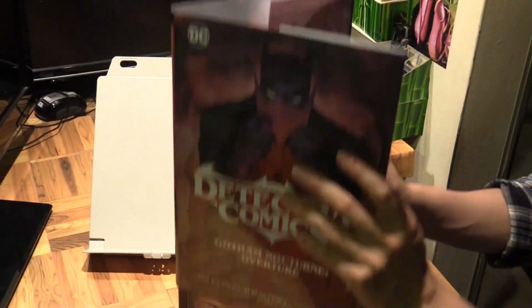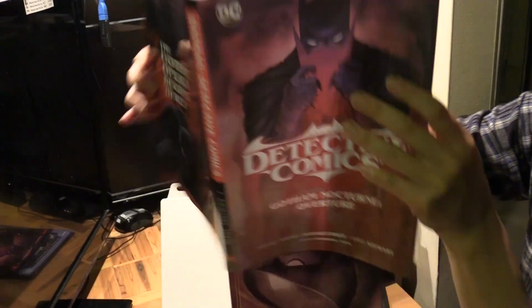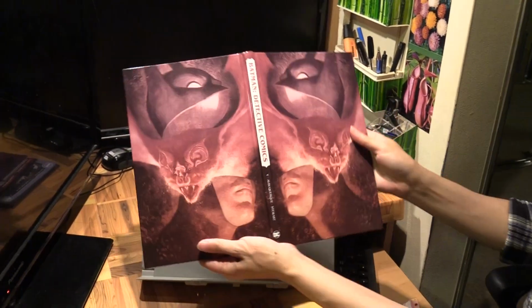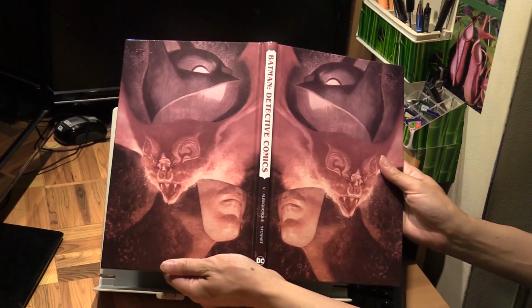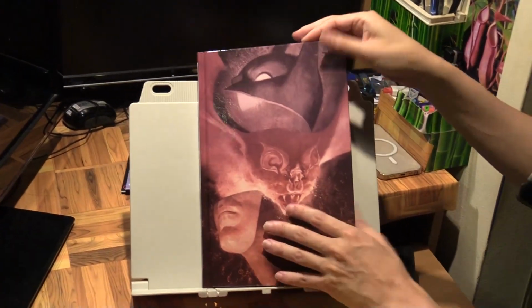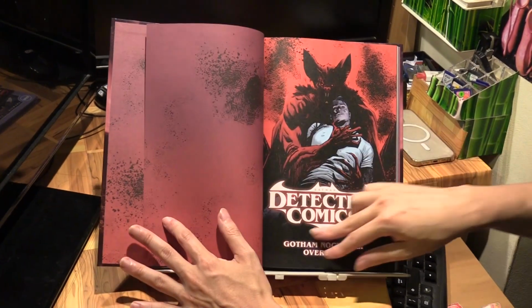Okay, let's take the jacket apart. Okay, and the wraparound. See a wraparound? It's more like a mirror image, right? Okay, so this is not a big book. It's only 4 issues, right? Only the overture.